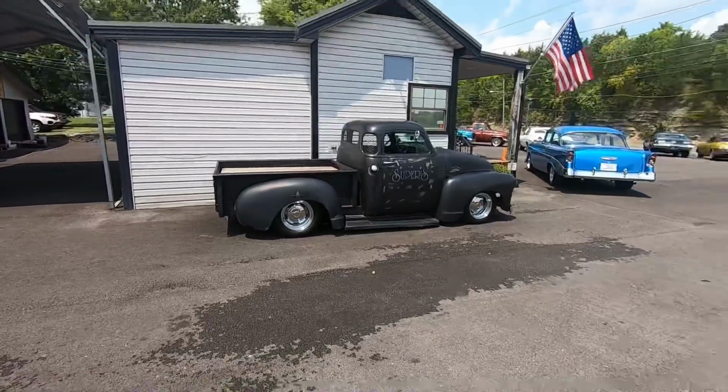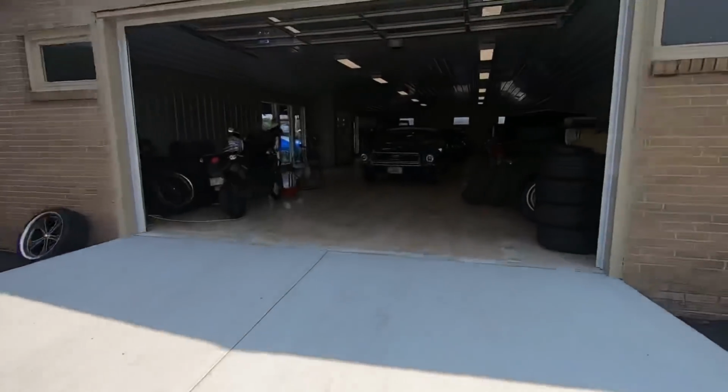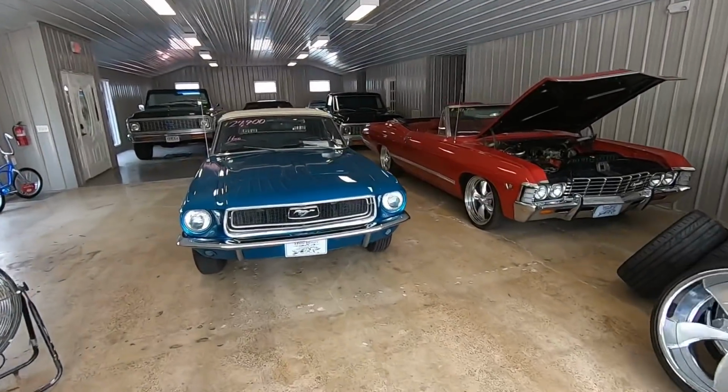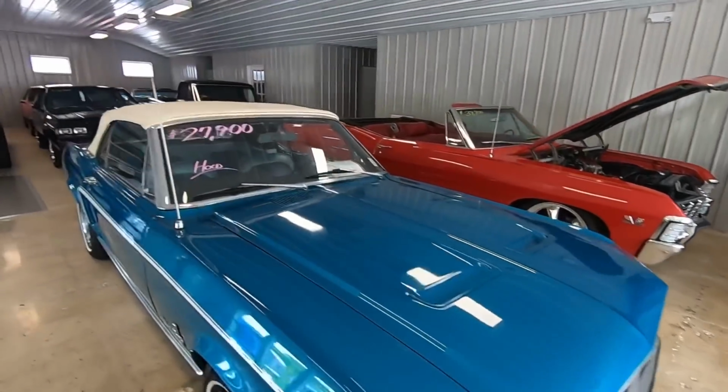Yeah, stuff does go pretty quick here. We get about 60 cars a month. Pretty close, 50 to 60, depending on the month. Always getting new inventory.